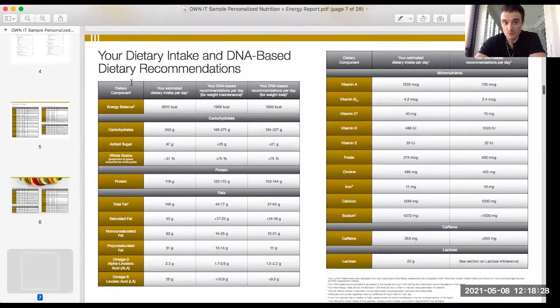And then we also get your calories needed per day, how much you need for weight maintenance, and how much you need for weight loss. Then your macro breakdowns, which we can put into a meal tracking device if we want to. And then your vitamin A, vitamin D, and micronutrient profile. Remember, chronic micronutrient deficiency causes chronic cravings. So if we look after the micronutrient deficiencies, we're not going to be craving a lot of the things we're typically looking for.